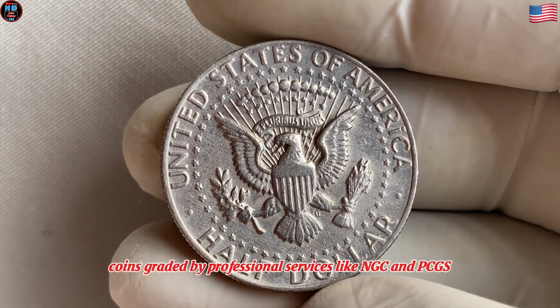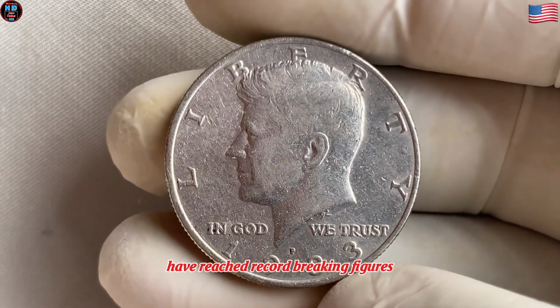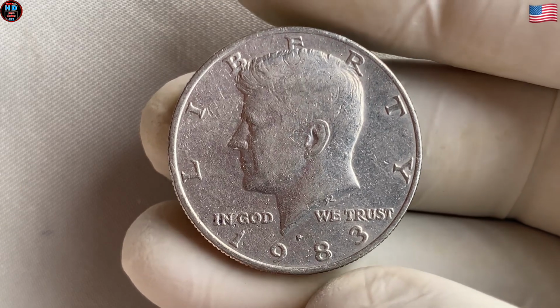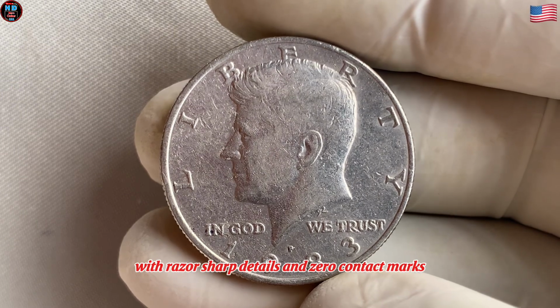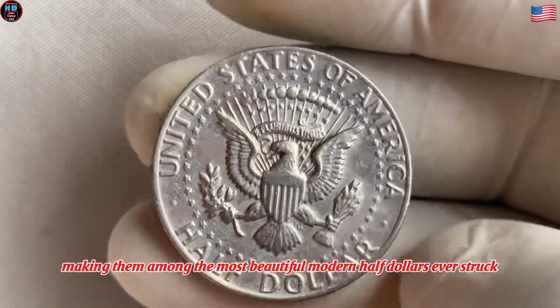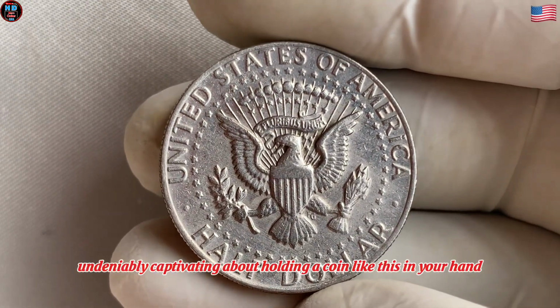This rise in demand has led to some stunning auction results. Coins graded by professional services like NGC and PCGS have reached record-breaking figures, especially those with flawless or near-flawless surfaces. These coins shine like mirrors, with razor-sharp details and zero contact marks, making them among the most beautiful modern half dollars ever struck. There's something undeniably captivating about holding a coin like this in your hand.